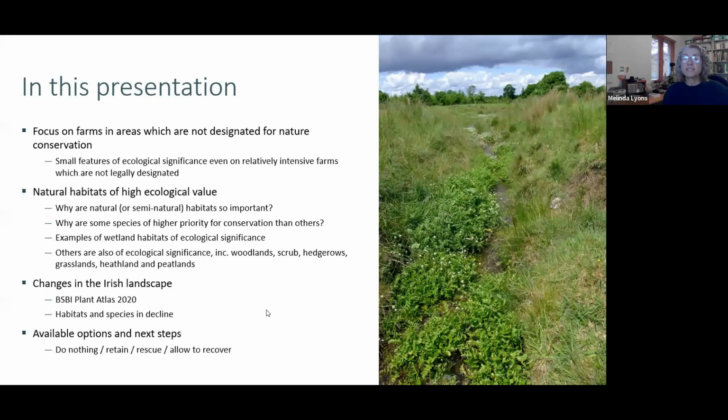What I want to do is really to focus on farms in areas that are not designated for nature conservation. I know a lot of the prime areas for conservation, of course, are in designated areas. So they're in SACs or SPAs, areas that are legally designated for the purposes of nature conservation. But the reality is that an awful lot of very important habitats are actually not within those designated areas. So that's what I want to focus on. Some of my photos are from designated areas, but the points that I want to make are especially relevant to farms that are not in designated areas.